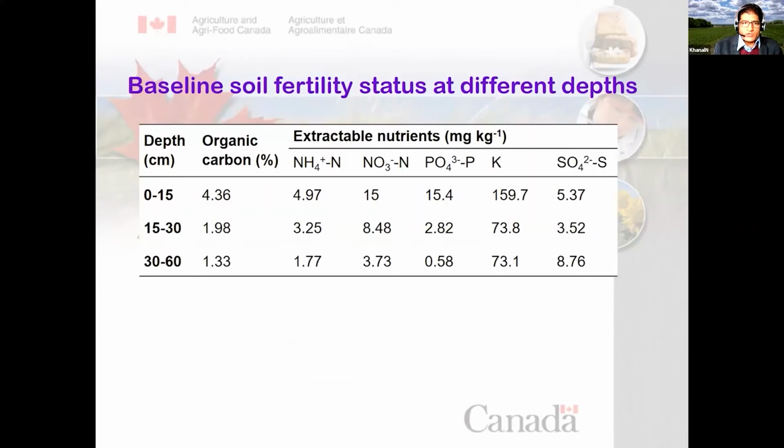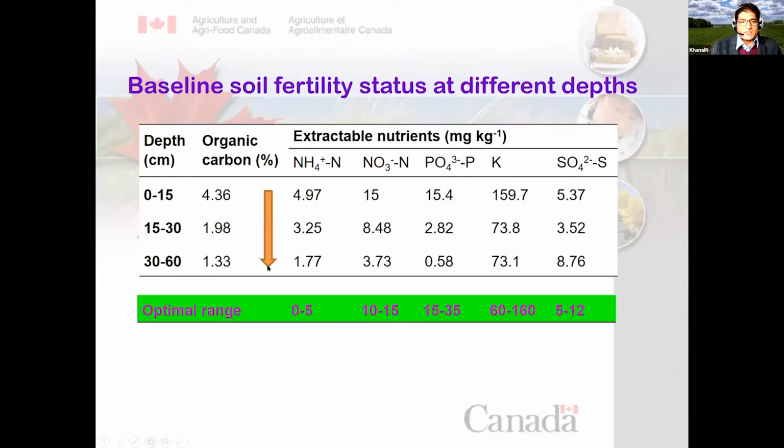So I'd like to show you the baseline soil nutrient status. What you see here is the nutrient levels at different soil profiles. They decrease along the depth, but the first top layer is most important agronomically for plant growth. If you see the first top layer, the nutrient status seems to be quite in optimal range.